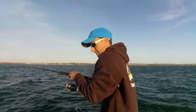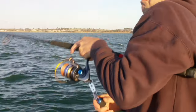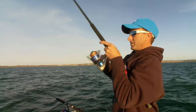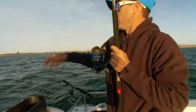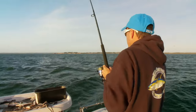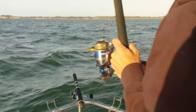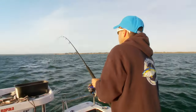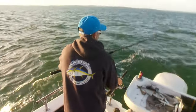Just getting to that good part of the day too. Sun's getting low. Try not to get the other rods in because there's every chance you could get another fish on. I've just been cubing lightly because there's only a tiny bit of tide here. It's more like fishing Port Phillip Bay, down towards Mount Martha, where you just get a trickle of tide.